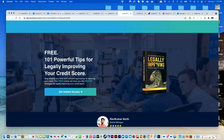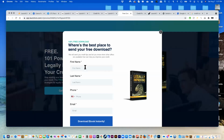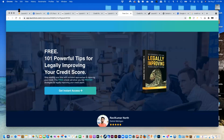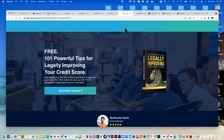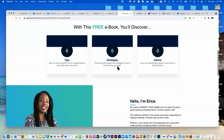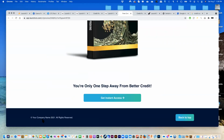This is the landing page for this free credit improvement ebook. If they want access to it, they click the get access button, fill in the information, and then they can go to the download page. If they go away and they're not going to buy it from you, it has a pop-up that tries to get them before they leave. You can customize this completely, but we built the template and included it here. See where it says your company name? That's one of those placeholders where, once you set it up right, it should show your company name there for you.